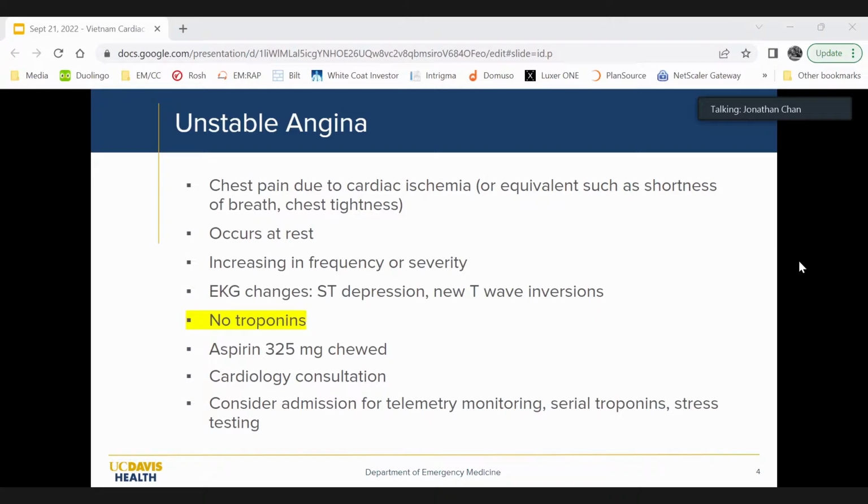Unstable angina is what occurs at rest. So patients maybe woke up, or they were sitting on a couch, just resting there when they start having the pain. That's how we classify them as unstable angina. Sometimes you'll see some EKG changes, such as ST depressions or new T-wave inversions, which we'll look into a little bit more later. But those are all changes that we can see when patients have unstable angina.